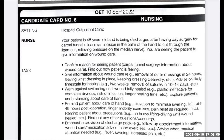And do you have any other concern? Then he will say, I have a concern about after discharge. So no problem, the follow-up appointment has already been fixed. So here is the information about the follow-up appointment: you need to come after every 2 days, and then we will see your progress.